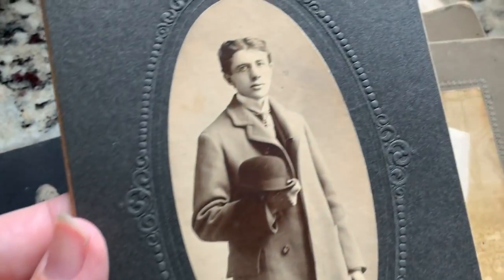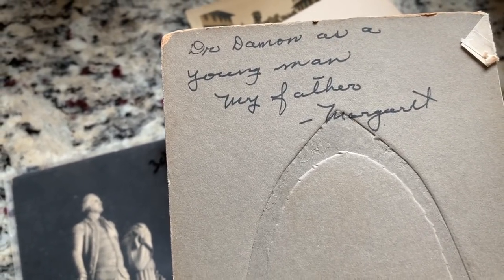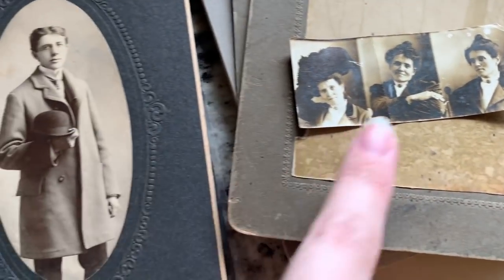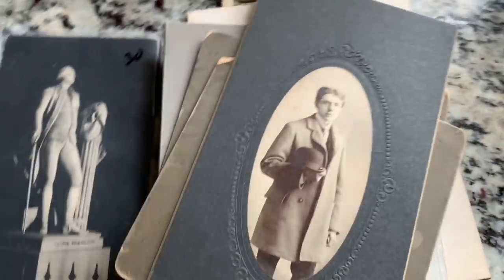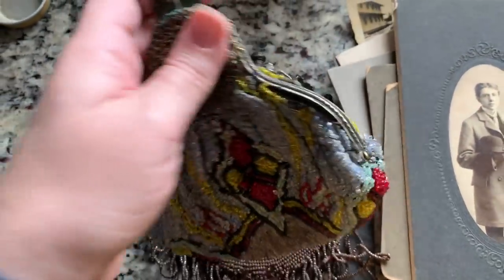I love this guy. Very dapper. Dr. Damon, as a young man, my father, Margaret. So it looks like Margaret, maybe this Margaret? I don't know. Oh, and here's a postcard. I like postcards too. Here's a couple other really cool things that I kept. These are in my case.